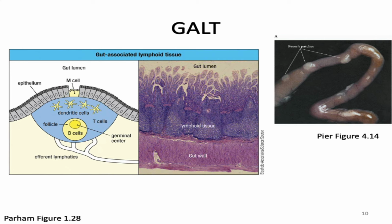Most of the other ones have this ALT at the end of their name. The ALT stands for associated lymphoid tissue. The idea is that these are areas in different anatomic locations that have specialized almost into mini lymph nodes. And so GALT, you have quite a bit of.